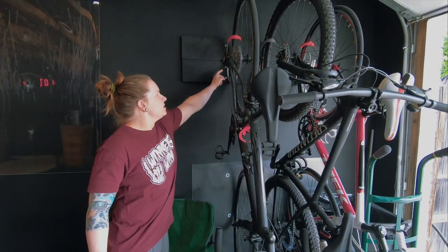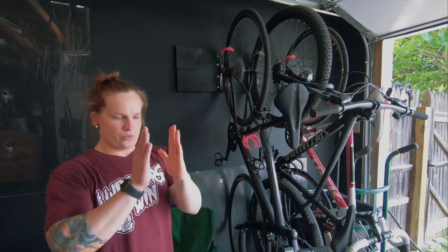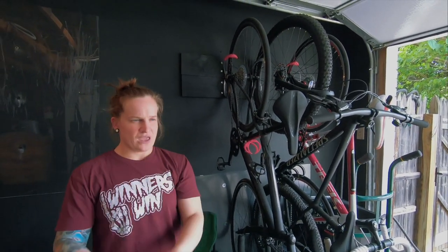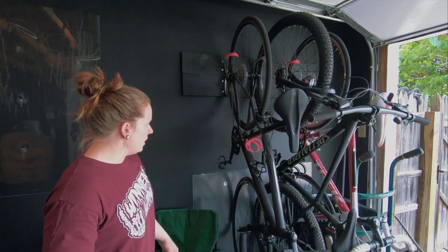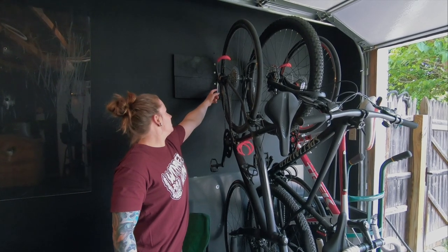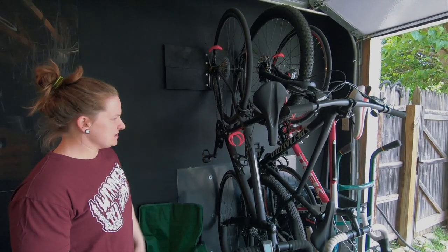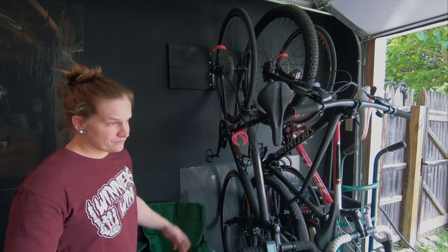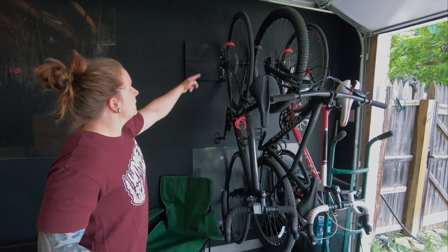I tried to install these really cool bike hooks that could fold, but they weren't stable enough and they kept bending off the wall. So these that we got at Target were the most space efficient and stable bike hooks that we could buy. I used to have this other kind, but they don't make them anymore. Anyways, that's what we have.